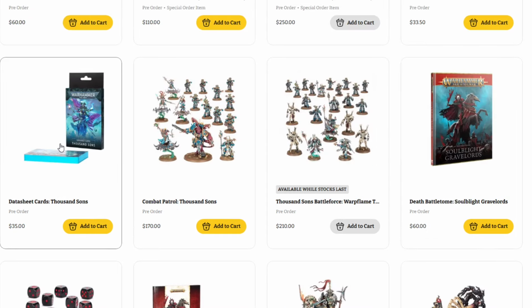And then moving on from there, we have the Datasheet cards, Thousand Suns. So these are going to be the new Datasheet cards that are going to go along with the brand new Codex. $35 for the Datasheet cards.